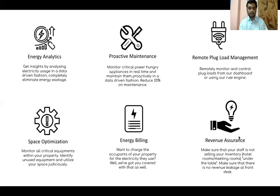Then apart from that, you can charge the occupants of your property for the electricity that they use. For example, if you're running a paying guest, a PG, or you're giving out rooms to students on rent, you don't want to collect the electricity bill from them at the end of the month. You want them to recharge their electricity in advance. You can do that.